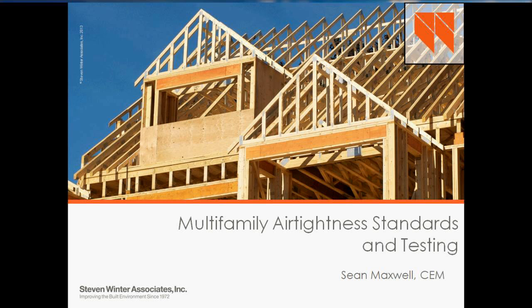I've been at Stephen Winters Associates for almost 7 years, and before that I was at Conservation Services Group, where I did a lot of blower door testing. Mostly in New York, I've been working on larger multifamily buildings because that's what they build here. They're all masonry because you're not allowed to use wood. We've been doing mainly compartmentalization testing, which is single unit testing. I'm going to talk about the different kinds of testing and the benefits and advantages of each.